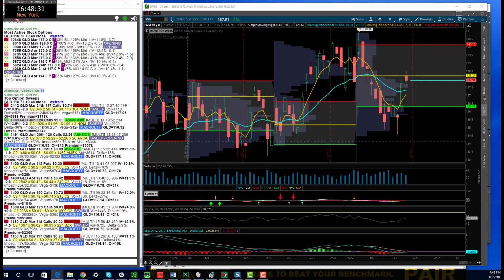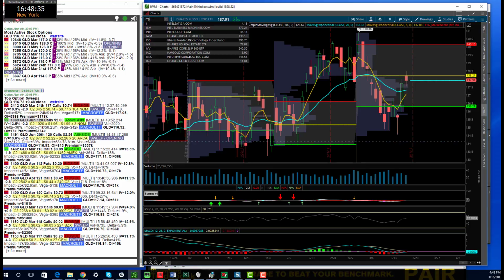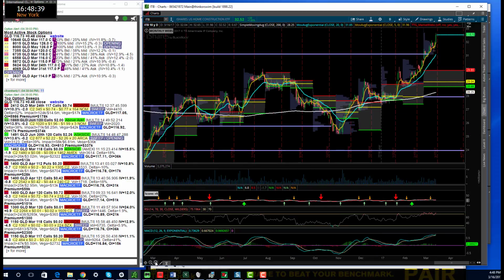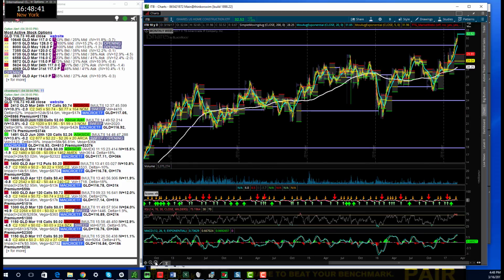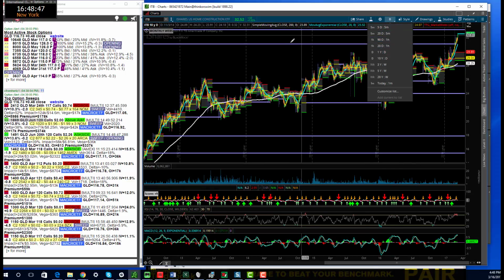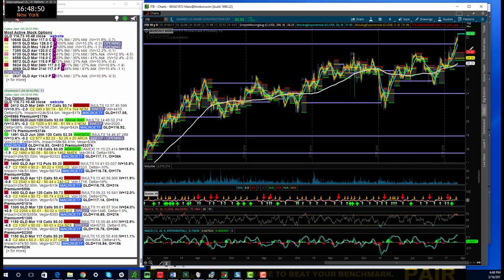I guess the outperformers of the day, home builders, which we've talked about several times now. There was some home data out, but man, these things are really strong right now, and the trend is your friend. I believe it's multi-year highs taking place in the home builders. Here's the breakout right here, and these things are strong. All I could say is stay with them.